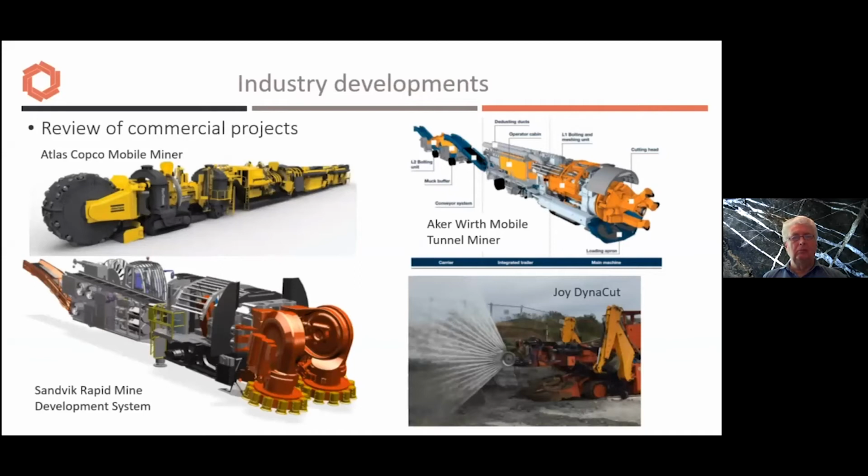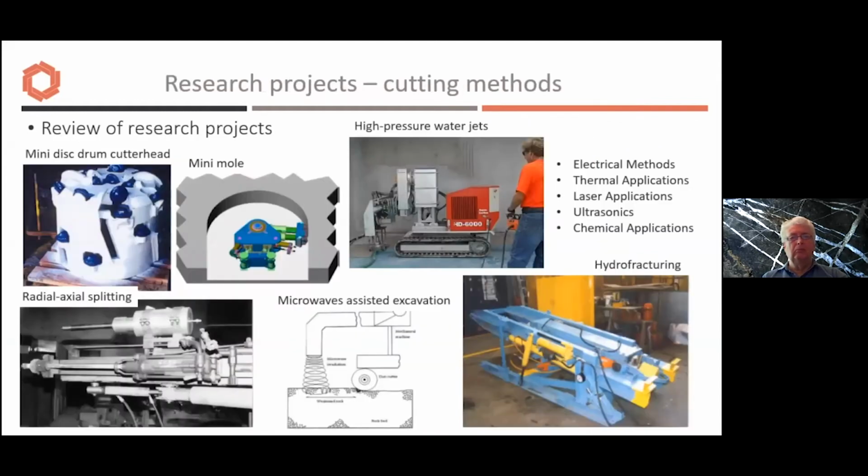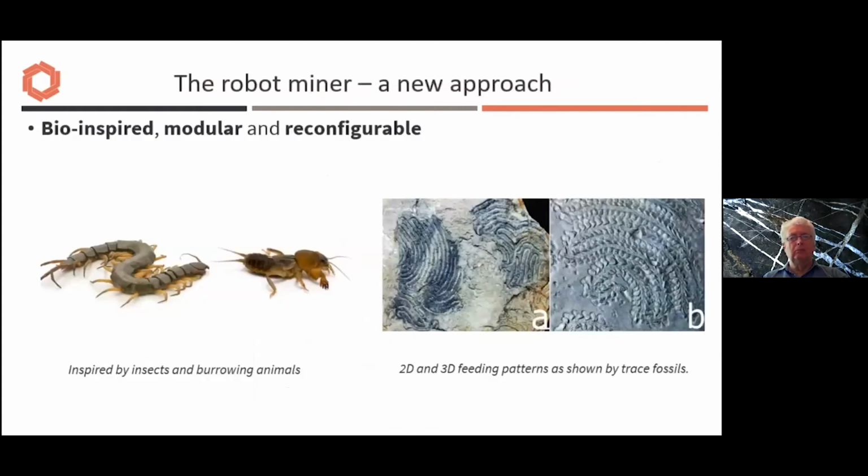Mining equipment suppliers are aware of the needs and have done a lot of work on designing new machinery, but unfortunately most of this is still too big for what we need. There are also a large number of research projects on such things as cutting methods and perception options. What we're looking for in ROBOMINERS is a new approach which takes inspiration from animals, burrowing and crawling animals, and also the mine designs taking inspiration from their feeding patterns.